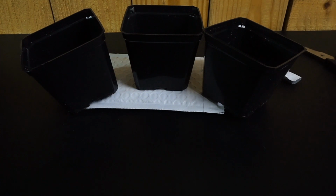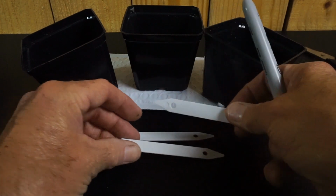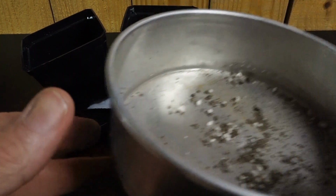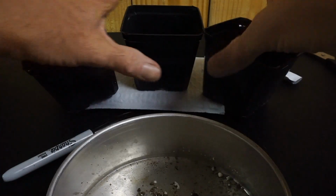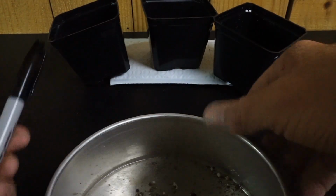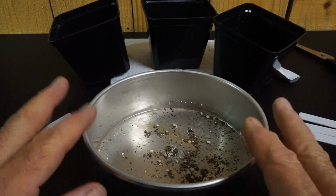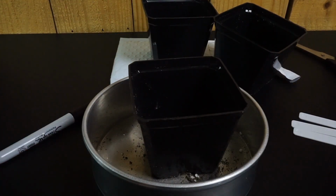And I have my gravel. I have some tags, labels that I'm going to put on there so I know what they are. Got a Sharpie to write on them. And I have my trusty cake tin that has now become my little planting tin. I used to do a lot of baking, and now that I have this hobby, I don't really have time to bake. So this makes a perfect little planting tray to put your pot in. The dirt doesn't go all over the place, it just goes right in this nice little cake tin.